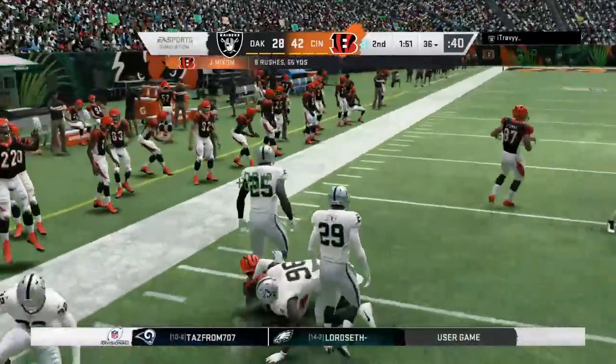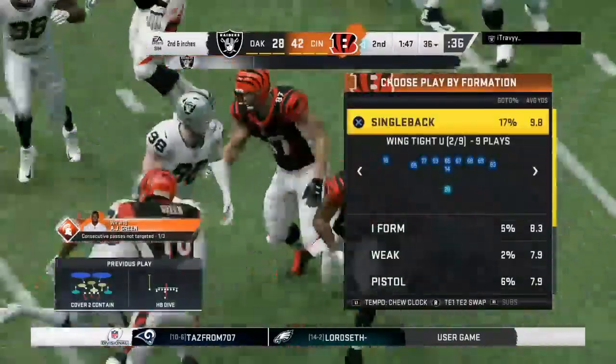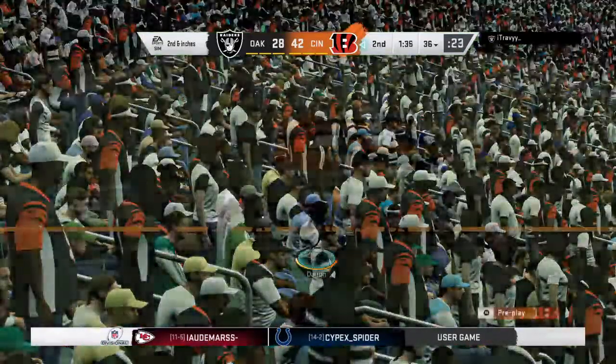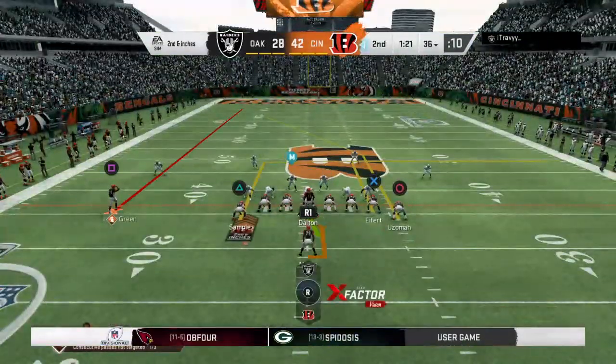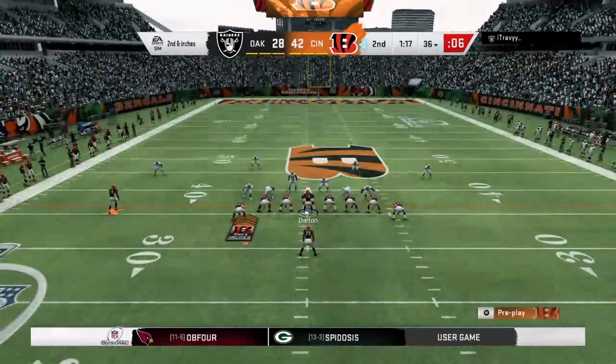Pretty solid run here on first down. Almost picked up another first, but he appears to be a few inches short. 10 yards on the pickup there, and it'll be second down. So not quite a first down just yet as they come up on second and less than a yard.